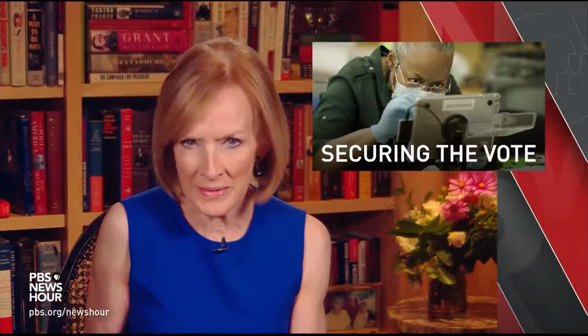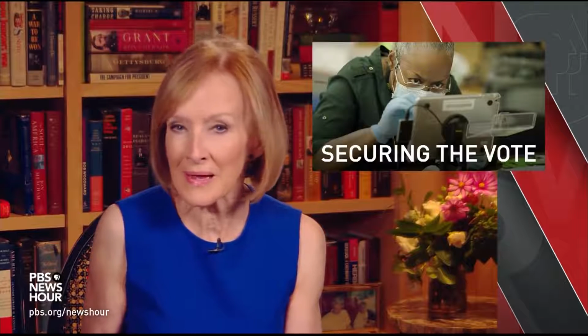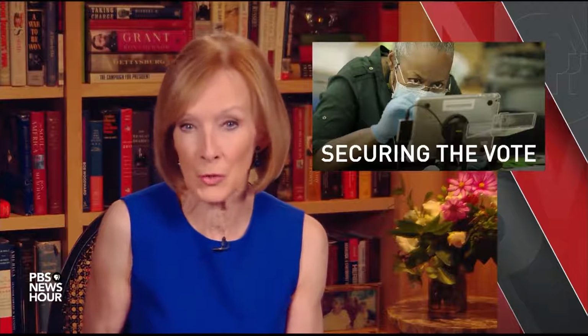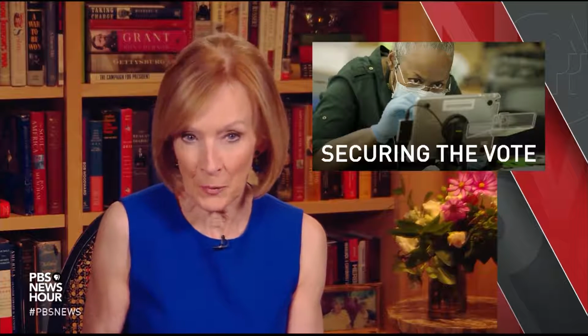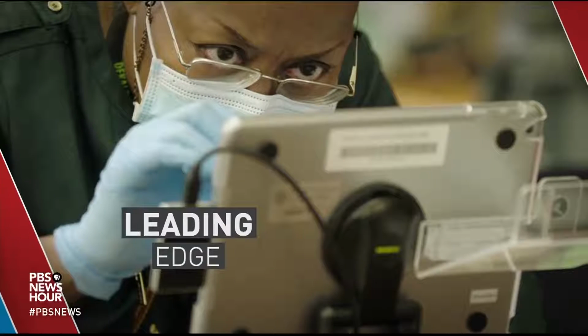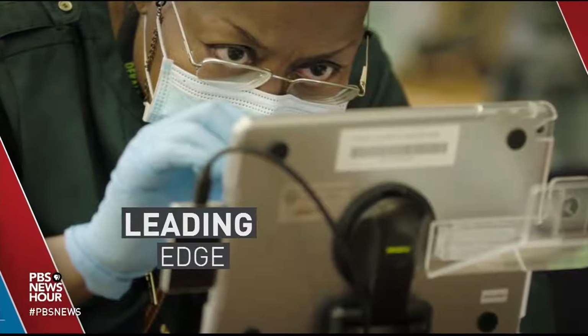Protecting the voting process from outside interference is a high priority this election season. In his latest report, Miles O'Brien looks at some of the latest technology being used in Georgia and whether it provides a stronger defense against tampering than the traditional paper ballot. It's part of our ongoing Leading Edge series on science and innovation.